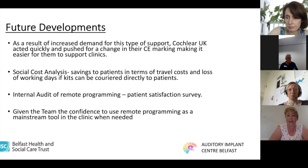I suppose in the future, if we could have a couriered service which would deliver the kits directly to the patient, this would have big cost saving analysis in terms of patients' travel and the time out of work as well. We would like to run an internal audit, specifically a patient satisfaction survey, to see what the patients actually thought. And it's really given the team the confidence to use remote programming as a mainstream tool if and when it's needed in our clinic. Thank you.